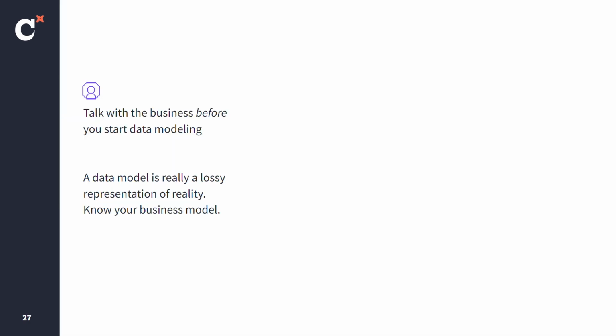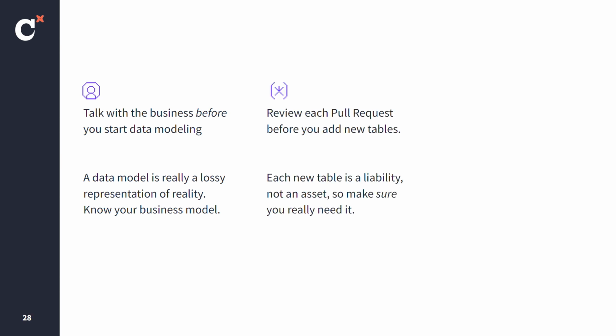So the first one, and I think by far the most important, is understanding the business. This is what you're gonna see if you read any of the Kimball books or any of the other books on data modeling. Data modeling is fundamentally a lossy representation of what's actually happening in the business. So your job first, before you start modeling the data, is to really understand the business, because that's the reality that you're trying to approximate with data. And you've got to understand that really well before you can do a good job modeling it out.